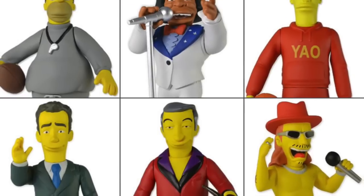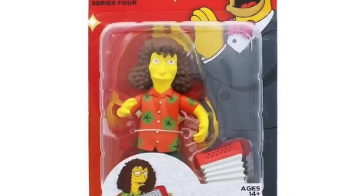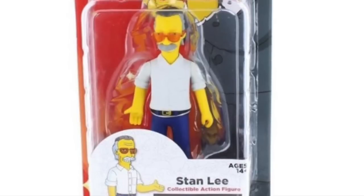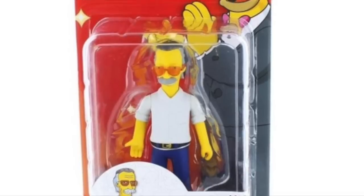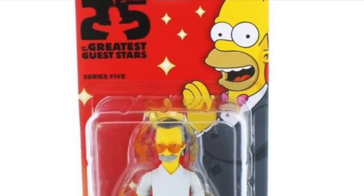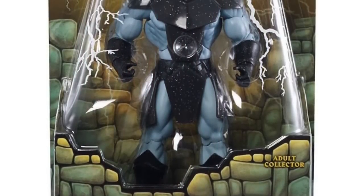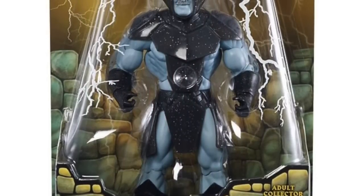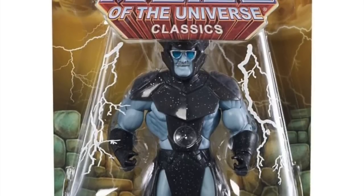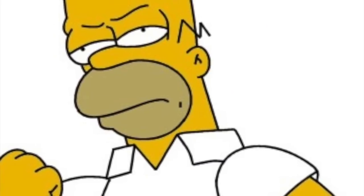Now this was great, because for anyone who had wanted a Weird Al Yankovic action figure, now you could finally get one, and that was awesome. And you could get other characters like Stan Lee, because every toy line ever needs a Stan Lee action figure. I think that's a definitive fact that we can all agree must happen. Okay, well, maybe not every line should have had a Stan Lee.